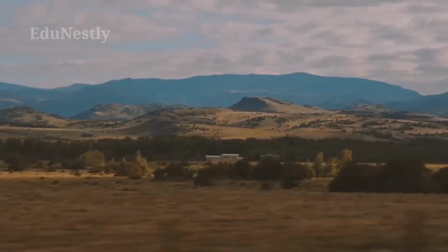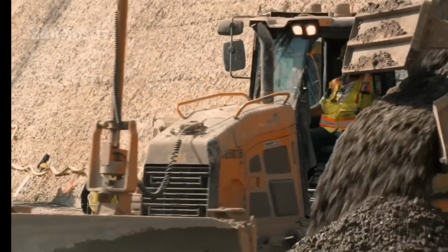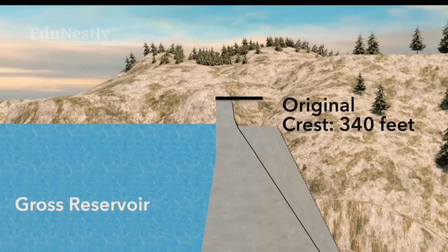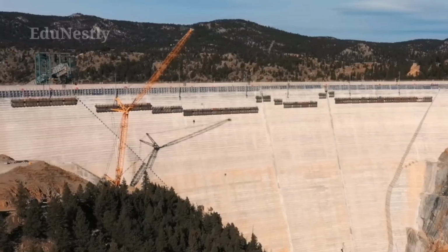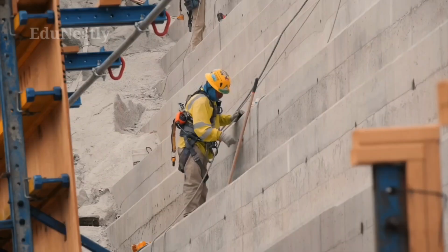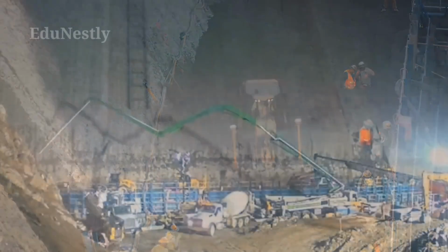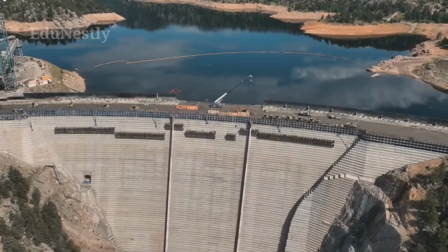Imagine being deep in the Colorado Rockies, where American engineers are pulling off a rare feat, raising a 70-year-old dam by another 40 meters. It's not as simple as just building something new. Out here, engineers are facing the massive task of placing nearly 611,000 cubic meters of roller-compacted concrete, RCC, onto an old structure. They're basically forcing two generations of concrete, separated by almost a century, to work together as one solid block.